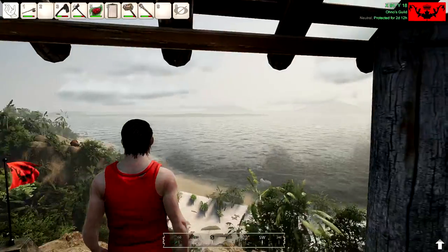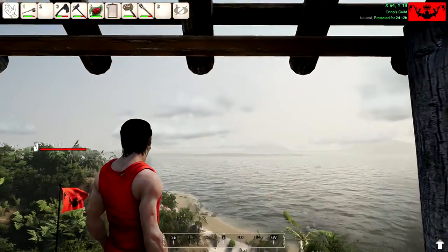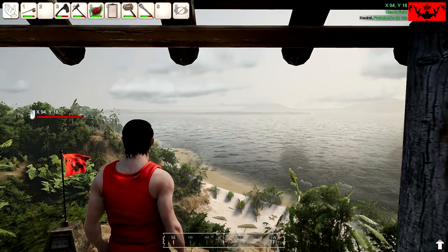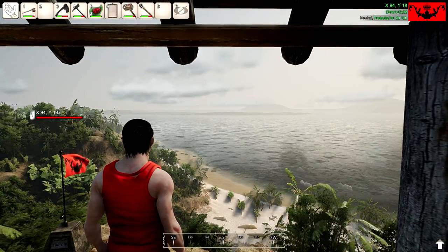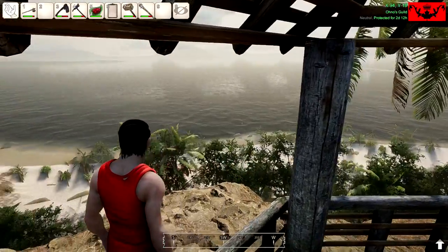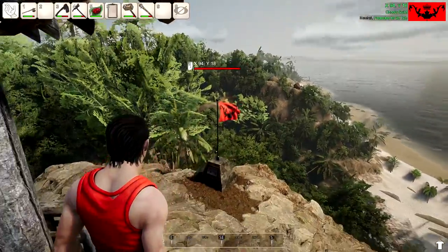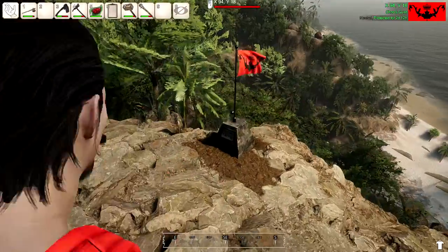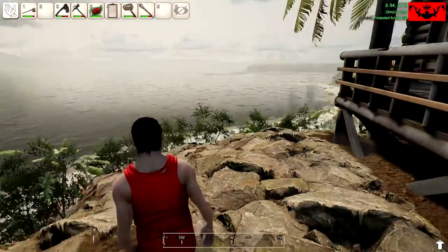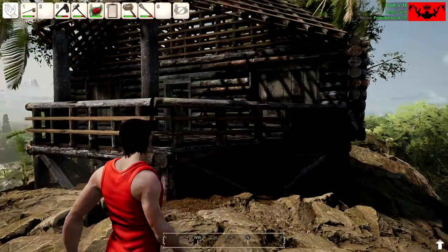Let's go back to first person. We'll look out over the water. What is the situation at this moment? We have two days of, well, 2.5 days of protection. That's because I did come on a little bit in between recordings and just did some grinding, got some cash, loaded up the, well, how much is in there right now? There is $150. So yeah, I did a little bit of grinding and got some cash.